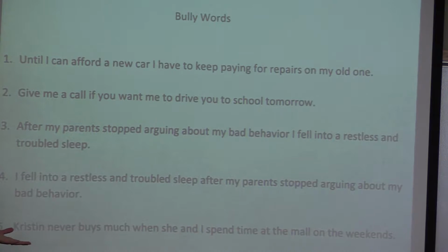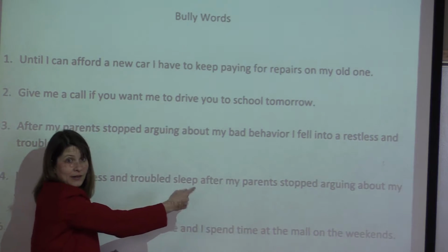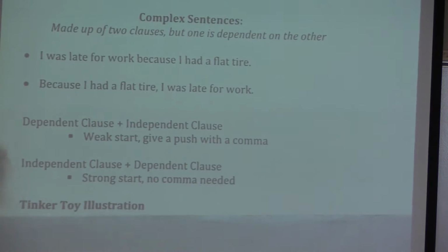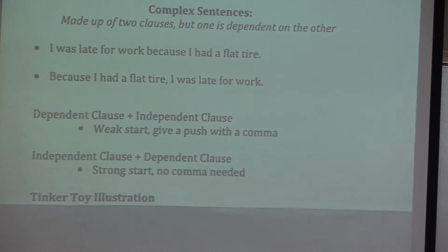It's swapped. In this one, the bully's at the beginning, right? In this one, the bully moved to the middle. And it can go either way. Is one sentence any better than the other? No. It says the same thing. One sentence is just as good as the other. But watch, this is the trick: if the bully comes at the front, I'm going to need a comma somewhere.